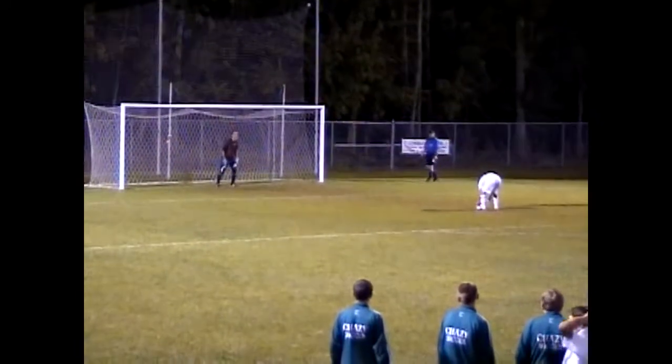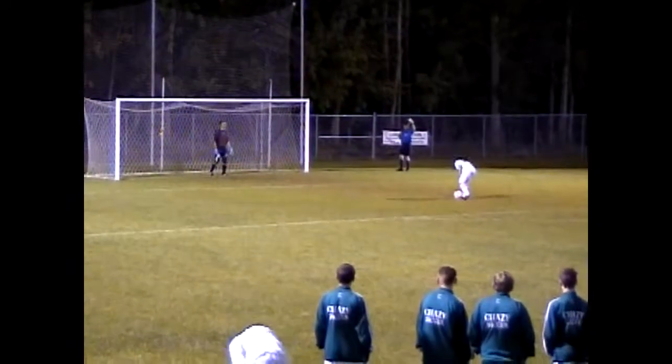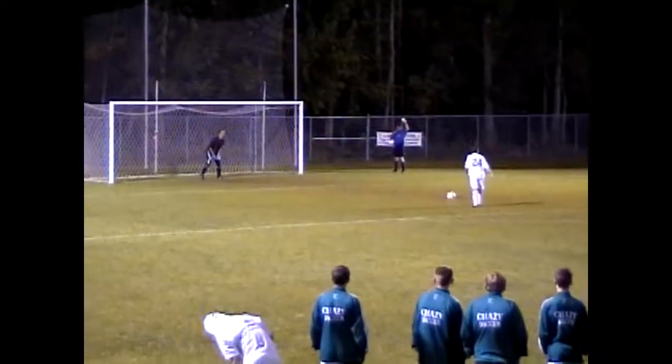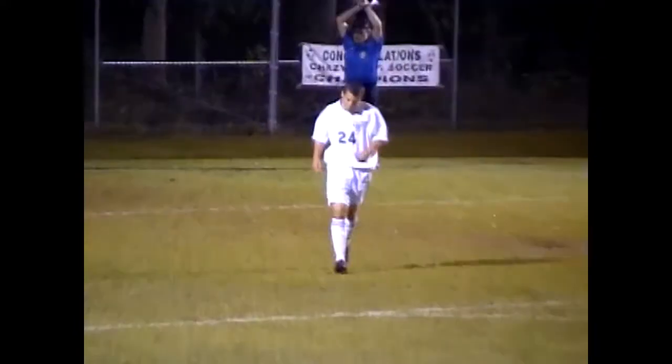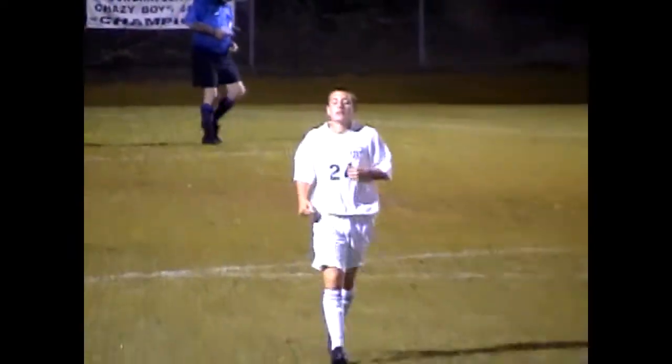Lauren, another freshman. Chazy's loaded with underclassmen, a lot of talent. Let's see what Lauren does. The crowd's really quiet over there. And Lauren finds the lower left-hand net. He scores. Nieder went to the correct side, but it's just a nice shot by Lauren.